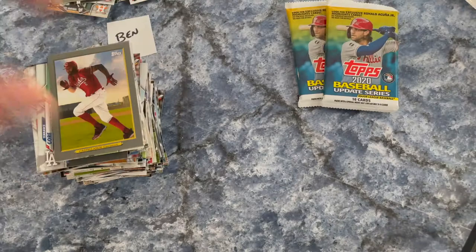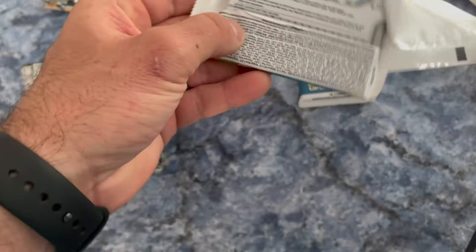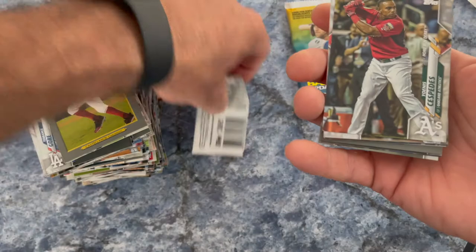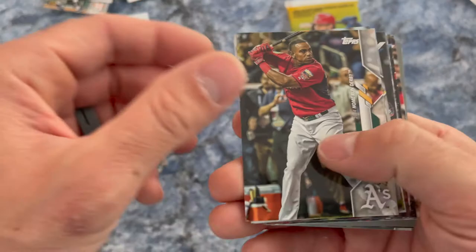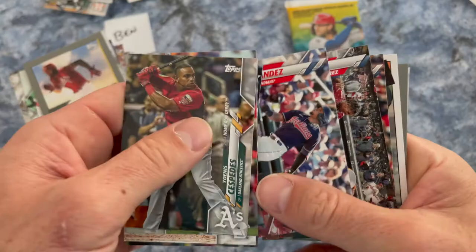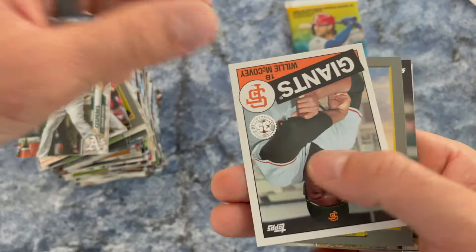Last two packs. Come on, short print. Give Ben a short print here to wrap up this box. That would be a great way to end it. Jose Cespedes starts off pack number 15. Forsyth, Tommy Pham, Francisco Lindor, another Ken Griffey Jr., Justin Verlander, and we have a Willie McCovey, 35th edition.